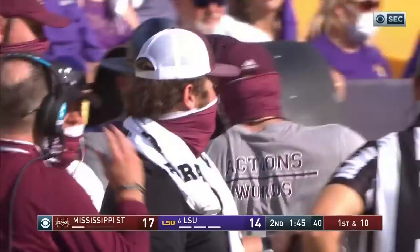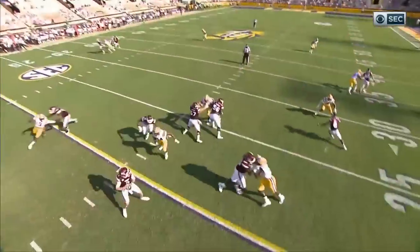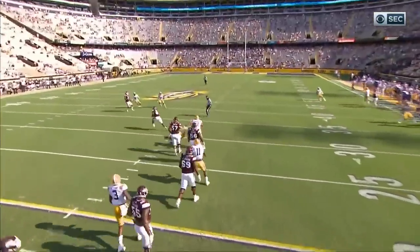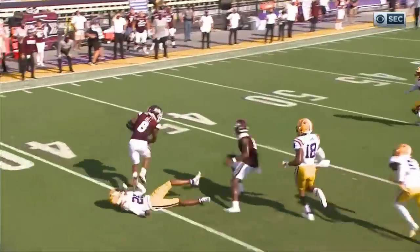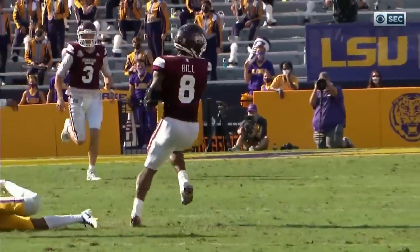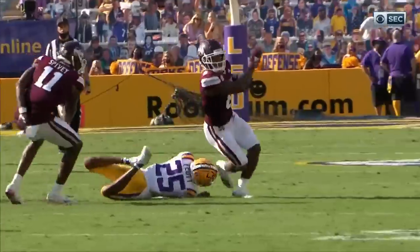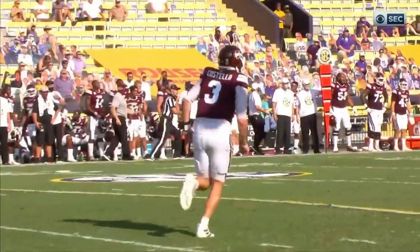If I was Mike Leach, I'd pull him over and say, see, that tape's going on your NFL tape right there. You showed you could run the ball in the SEC, and now you just showed what you can bring to the NFL on third down. You're an all-down back for the NFL. 22-yard pickup out to the 49-yard line. Kylin Hill gets a breather.